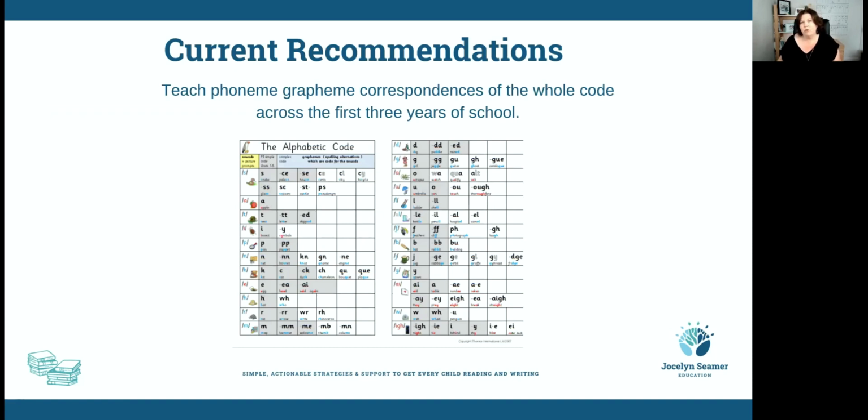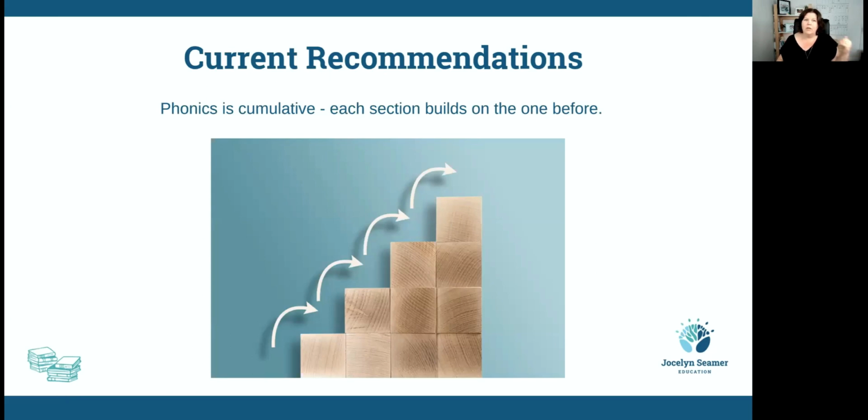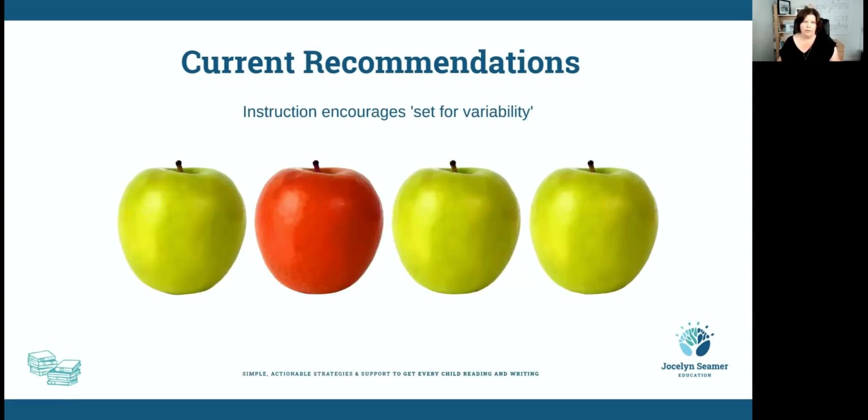We have to teach the phoneme grapheme correspondences of the whole code, not just the basic code and a little bit of the complex code, and then they pick it up through spelling lists and reading books. We have to explicitly teach the whole code across those first 3 years of school. Phonics needs to be cumulative. So each section builds on the one before. Once you know 5 graphemes or 5 sounds, you can read words with those. Then when we add another 5, now you can read a whole bunch more words, and we add another 5 and you can read many more words. And so when we're teaching, the things have to be cumulative, and we have to be mindful of that in the activities we're giving children, and particularly in the books that we're providing for them.